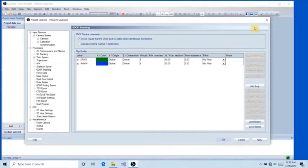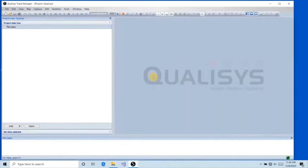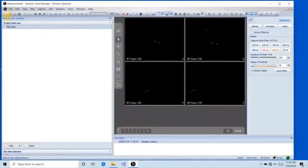Once we select the glasses mounted rigid body in QTM, we may view the rigid body from each of the Qualisys cameras in our environment. The view of the rigid body from each camera will be unique. Qualisys uses these unique views to determine rigid body position and orientation in our room environment, also referred to as our global coordinate frame.